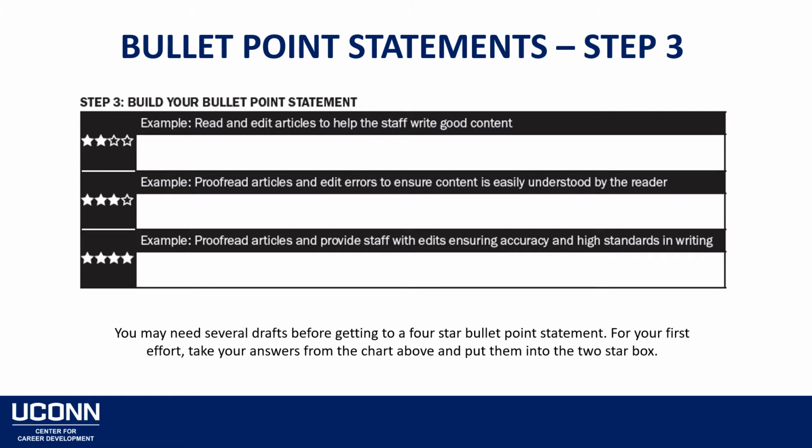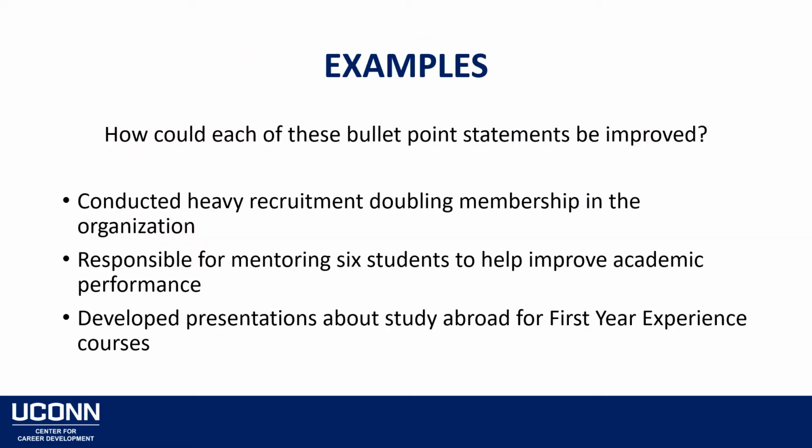When you do this activity on your own, you will want to combine your what, how, and why from step 2 and write a complete bullet point statement. Remember to start with a strong action verb. Now we're going to look at some examples of bullet point statements and ways to make them better.